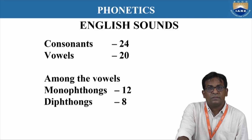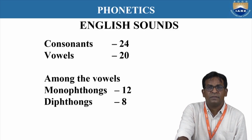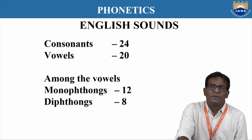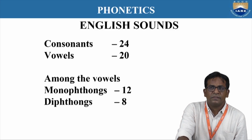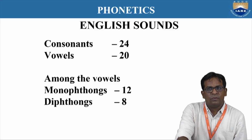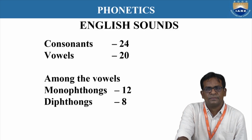But we are talking about phonetics. What does phonetics mean? We are discussing English sounds. There are 44 sounds in phonetics. Among these 44, there are 24 consonant sounds and 20 vowel sounds. And among these 20 vowels, there are 12 monophthongs and 8 diphthongs.